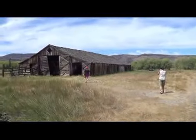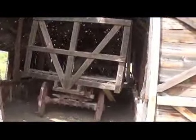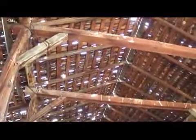We go through French Glen, and then we decide to stop here at the base of the Steens Mountains and see the old Pete French long barn. This is a huge old barn, and it looks like it's needing a new roof pretty badly because the old shingles have withstood the weather of the desert for too many years. An old wagon is still in here.